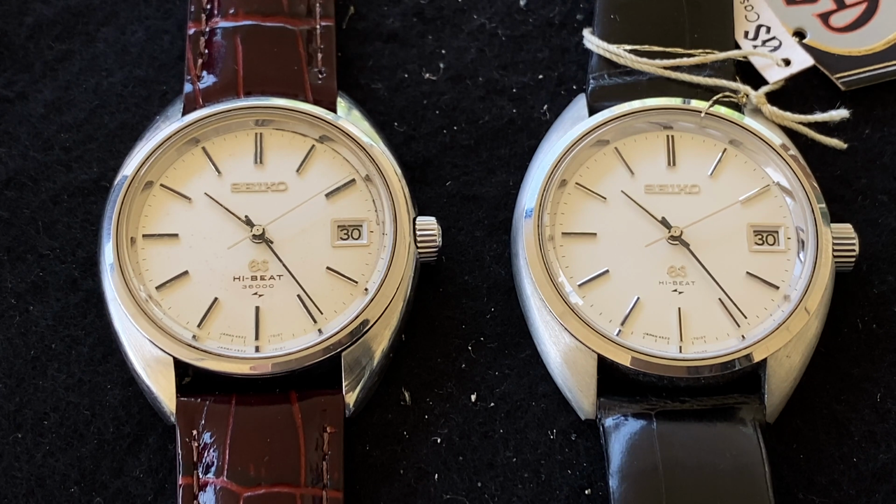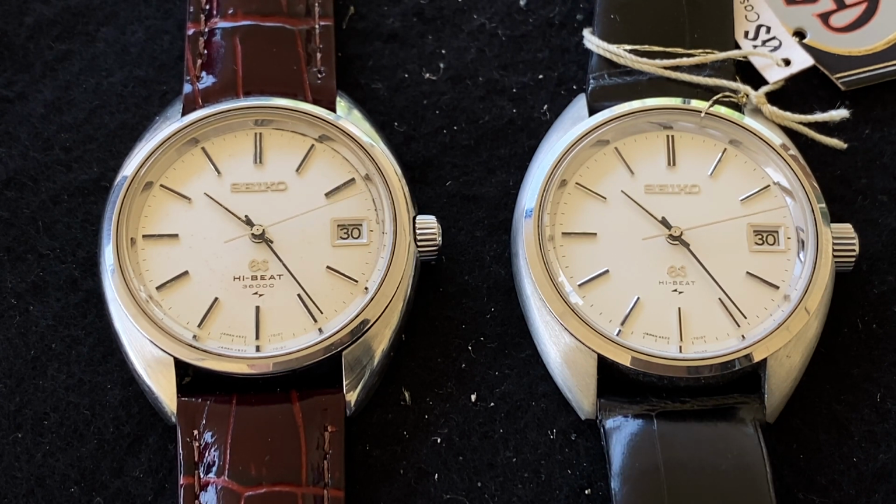I think these make great starter pieces for people looking to build a vintage Grand Seiko collection. They're very much in demand, particularly because they have this interesting case design, when we think about the grammar of design that is heavily featured in the marketing of Grand Seiko these days.